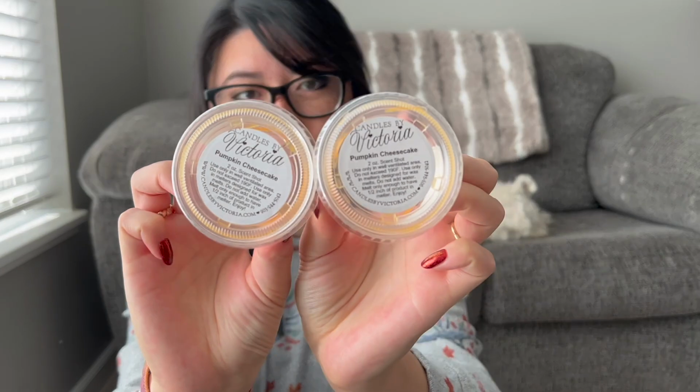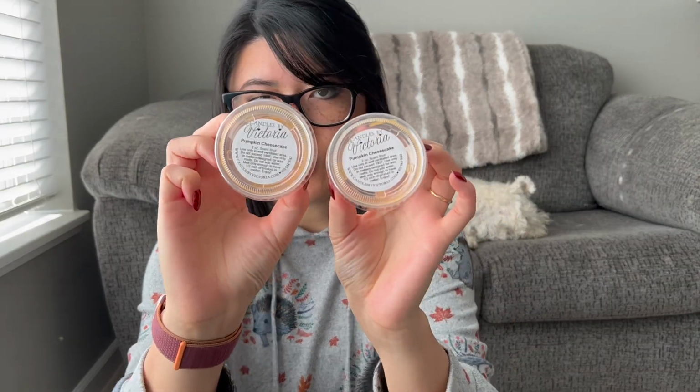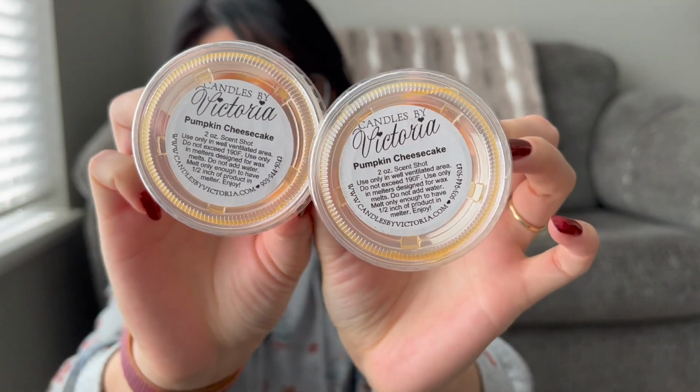Totally forgot to include Candles by Victoria. I have so many pumpkin scent shots. Totally forgot to include them in my fall wax stash. So I'm trying to here and there grab a few. Like I said, very good performance. Pumpkin cheesecake, not necessarily a scent I would repurchase. It almost reminded me of a very light pumpkin, but more heavily a graham cracker kind of scent, or a Golden Graham kind of scent. So good performance, just wouldn't repurchase that particular blend.